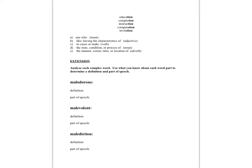Next word we have is malevolent. Think based on the parts again, what do you think malevolent means? What is its definition? And looking at its suffix, ent, what is its part of speech? And lastly, malediction. If you know what mal is, and if you know what dict means from an earlier part in our test, see if you can figure out what a malediction is, and then looking at the suffix tion, what is its part of speech. So you need to be able to do both in order to get a 4 on this test.